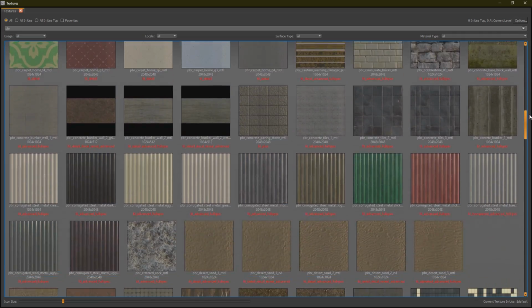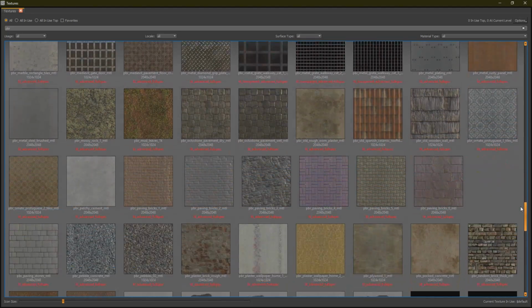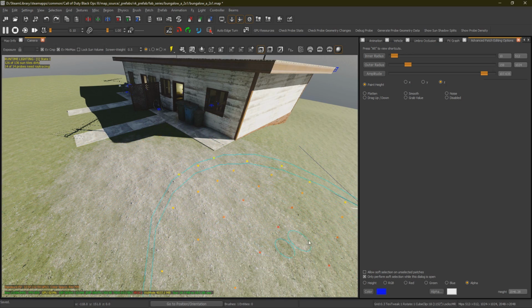Once it's installed, all you have to do is open Radiant, search PBR, and there are your materials. So as you can see, I'm just scrolling through all the materials you'll get. There's actually even more since I recorded this footage. So you're getting a lot of materials. By the way, the pack is 18 gig.